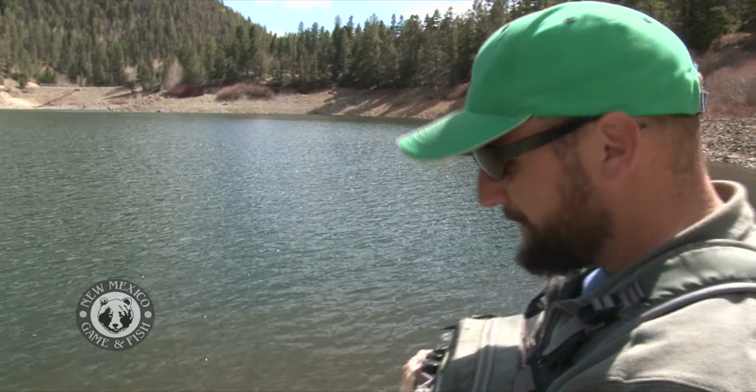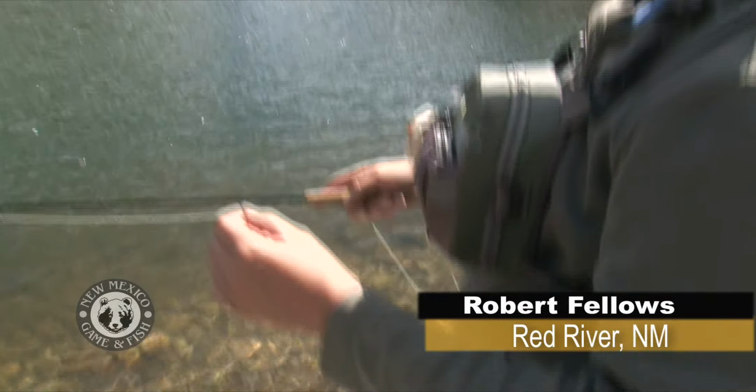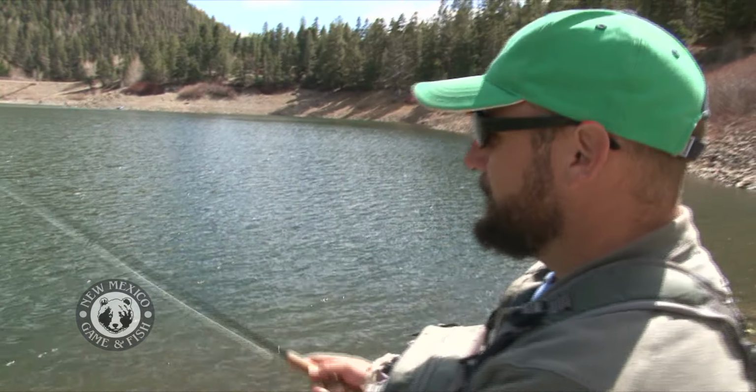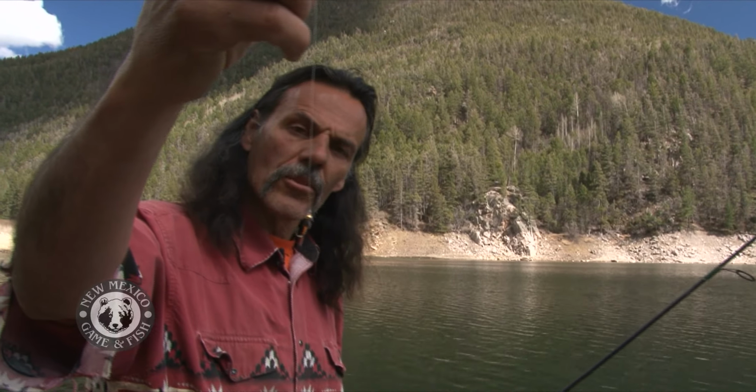Here early in the season, I just use a real small bead-headed nymph because so many of these fish are starting to come into these shallows where the food's starting to come in. So we really don't have to cast that far. We're going to follow the advice of the other fishermen and go with the same little fly they were using.